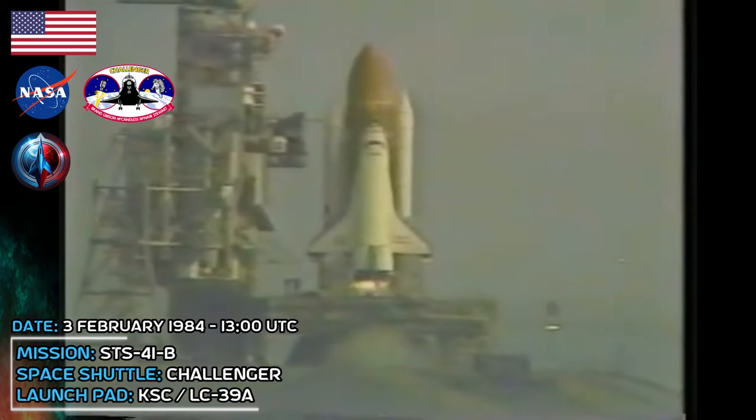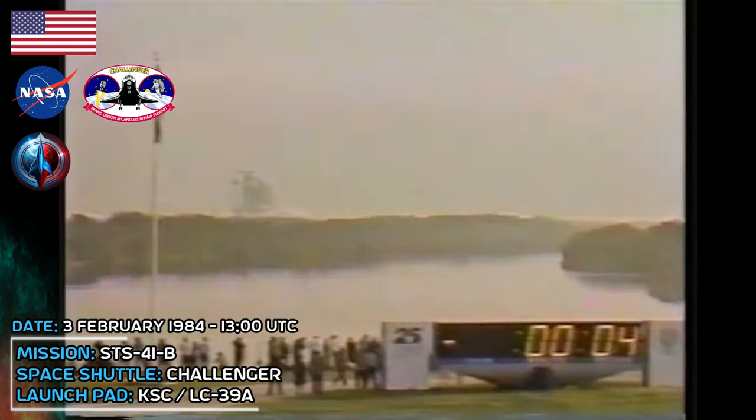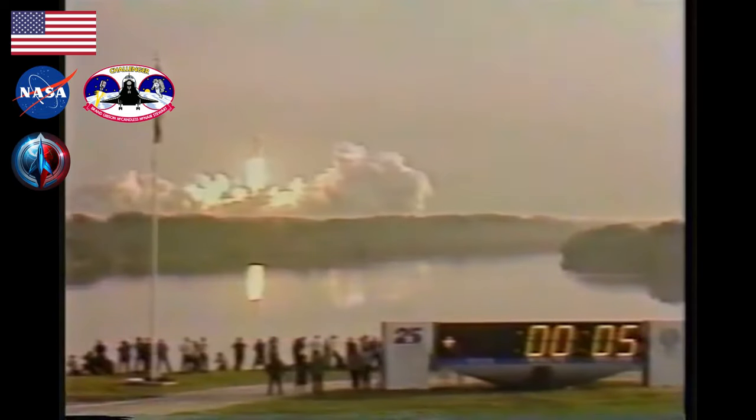We have a go for main engine start. Six, five. We have main engine start. Three, two, one, zero. We have solid rocket booster ignition and liftoff of Challenger on the space shuttle flight. The shuttle has cleared the tower.